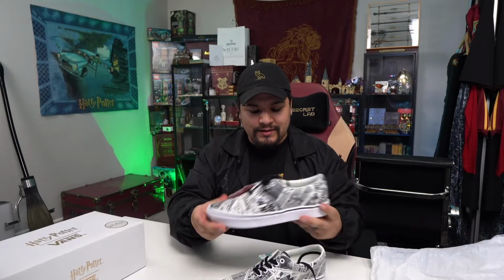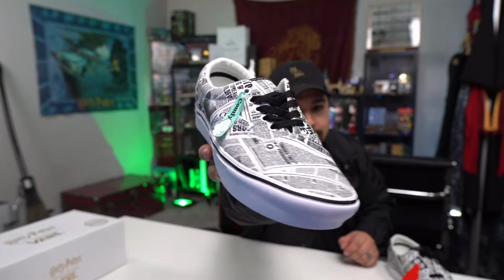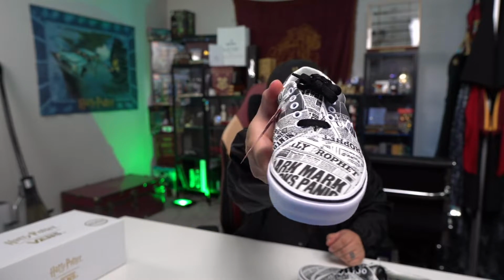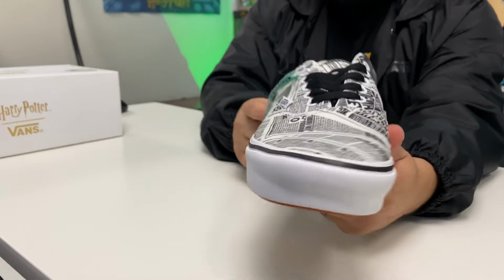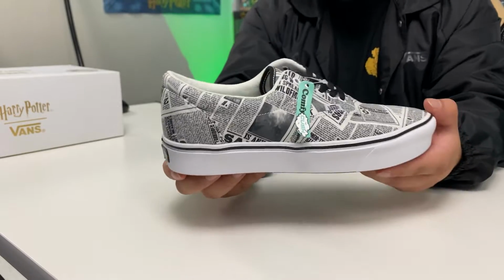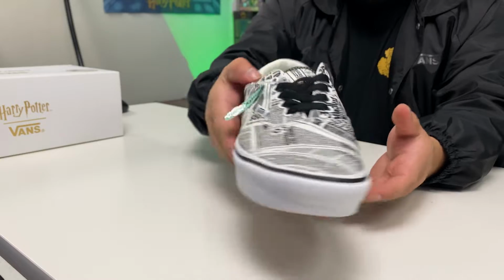But let's start off with the Daily Prophet. So this is the Daily Prophet model. It has a bunch of print all around it. It's got headlines there. Some of the stuff you can even read. And these are the Comfy Cush version of the Era. And the Era is just the model of the shoe.